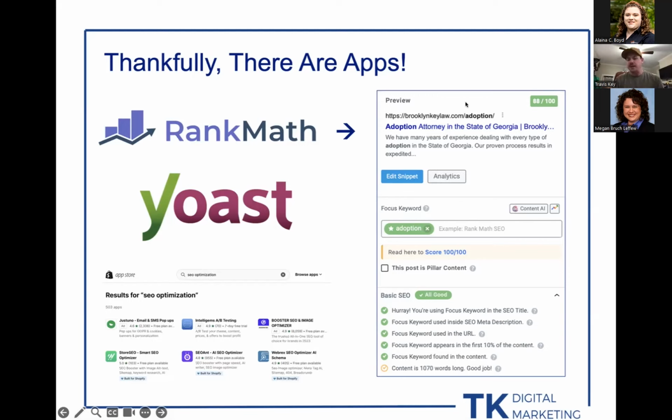But anyway, these apps make it really, really easy to optimize the SEO on your website. And once you do this a couple of times, it's kind of like riding a bike. It gets pretty easy.